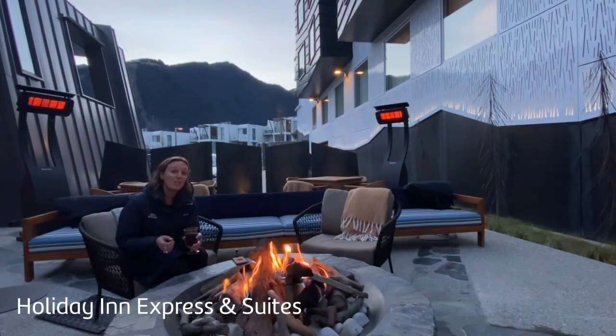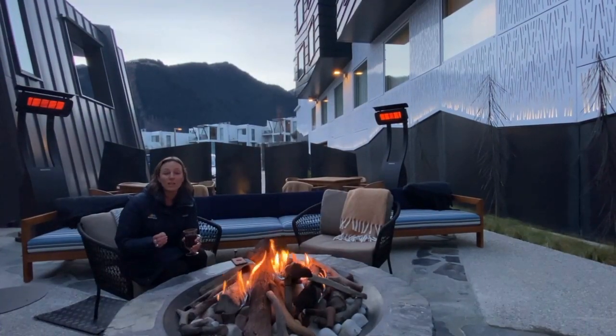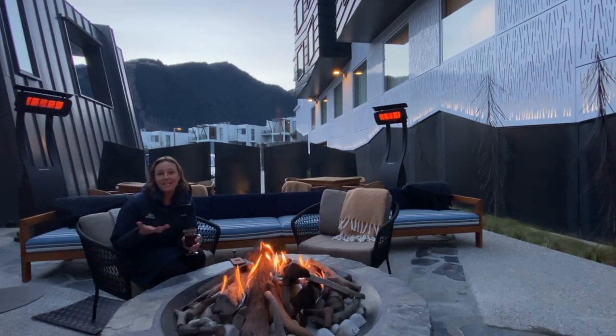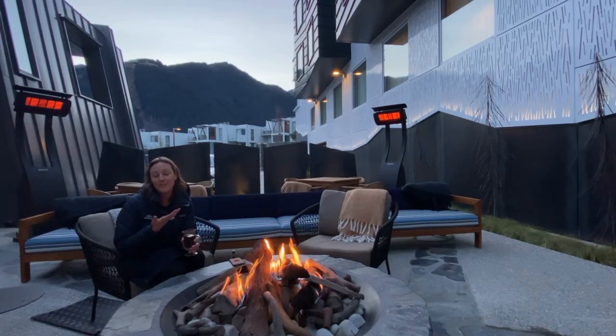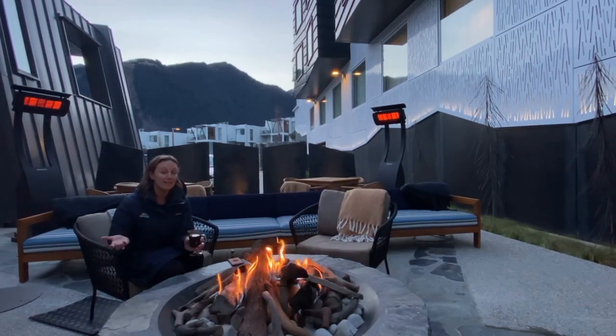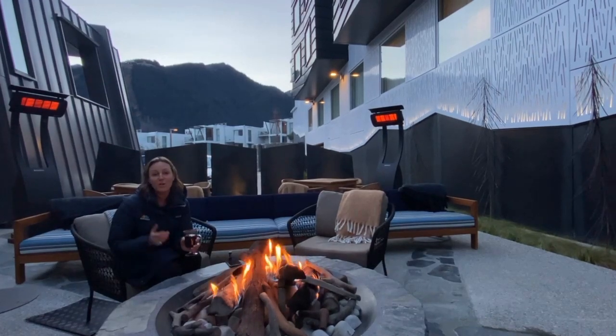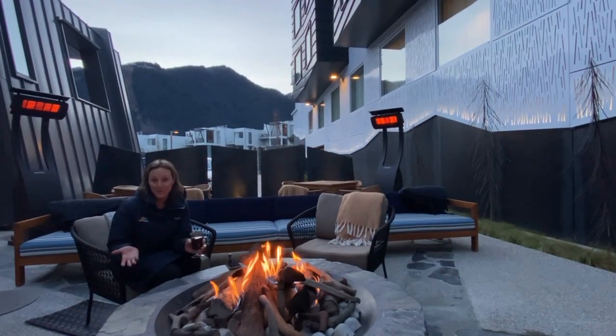At one of Queenstown's newest accommodation providers, the Holiday Inn Express and Suites located in central Queenstown. As you can see behind me, there are great views of the skyline on Bob's Peak, and with a nice outdoor area like this that challenges even the coldest of winter evenings, when you can sit fireside, what's not to enjoy?